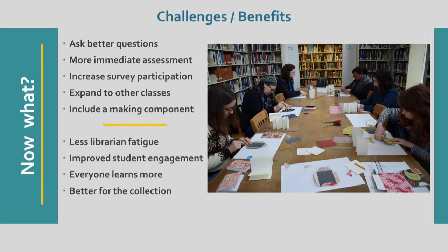Challenges. Okay, so I'm changing the challenges into next steps. Number one, asking better questions. I'm also trying to turn it around so that I pull out a book and say, okay, what's this book about? And I have them tell me what it's about. Whereas, especially 2 years ago, it was more like, this book is about this, but now I want them to tell me what it is.